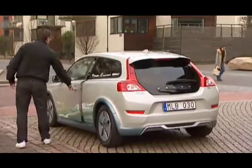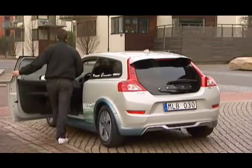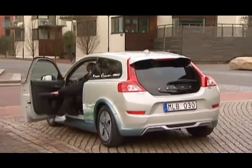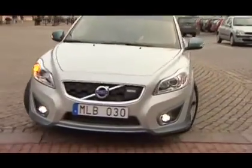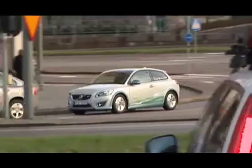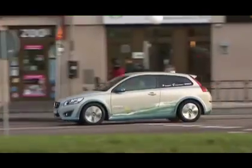The strength of the C30 is, of course, that it's the first electrical vehicle from Volvo Car Corporation. And another advantage is, of course, that for the first time we'll be able to offer a product which actually emits zero emission in city traffic. One of the advantages of an electric car is, of course, that it is incredibly cheap to run. In this particular case, we're talking about a running cost of €3 per 100 kilometers, which equates to only 1/3 of the cost compared to diesel.